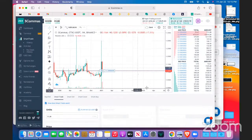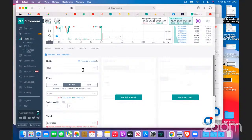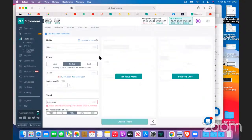Come on, this coin is wicked. It can boom anything. Now, so I want to trade the coin. And just use it as an example for smart trade. This one is a smart trade, not smart cover. For smart cover and smart sell, you must have the coin existing. Well, here now, I want to enter this market. I want to trade it.